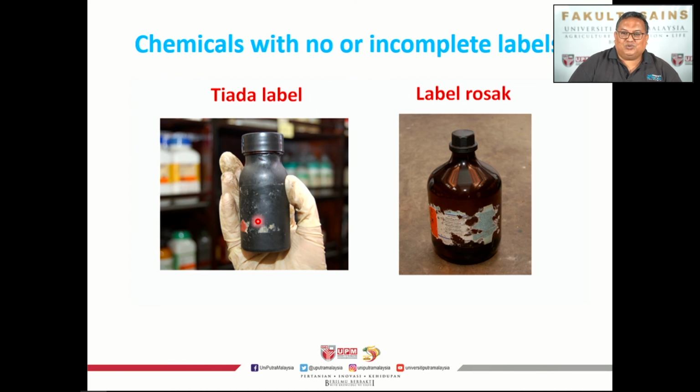This is the issue when you want to dispose of chemicals and suddenly there's no label on the bottle. This is the big issue. That's why inspection is needed.